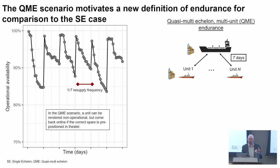So the trick here is that when you adopt such a sustainment strategy, you have to think carefully to make sure that how I define success for the single combatant unit translates in an appropriate manner to success for my multiple hull or multiple combatant unit scenario. Because, like I mentioned at the beginning, in this sustainment structure, your combatant units are relying on periodic resupply over the course of your mission set.